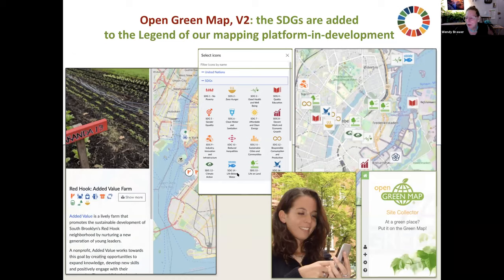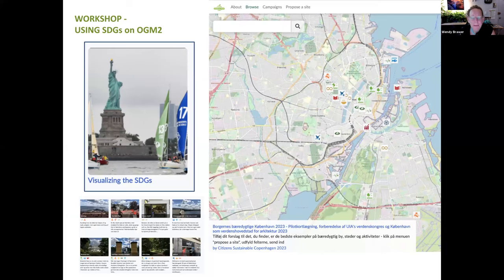This is Mary's map. Mary is here from Washington State on the left. Oh, excuse me, it's not her map. Sorry. This is Added Value Farm here in Brooklyn. It's a good example of a place that is zero hunger, no poverty, although we didn't mark that here yet. On the right, you can see the Copenhagen map where they only use the SDGs on their markers. So you can really see all over town places that match those SDGs. Here's another view of that map from Copenhagen.